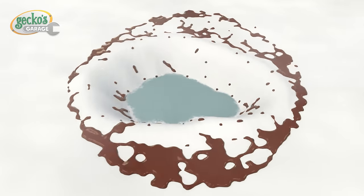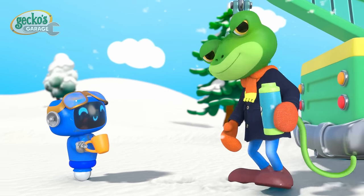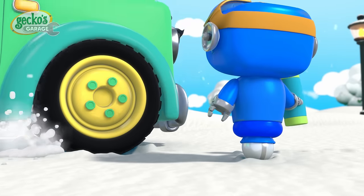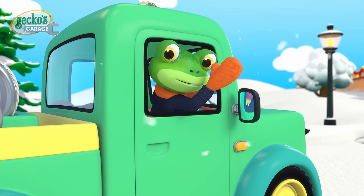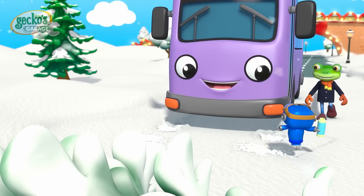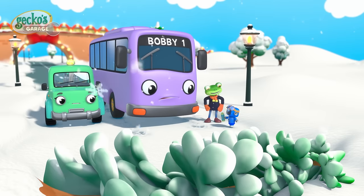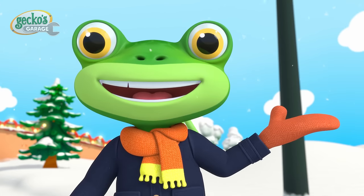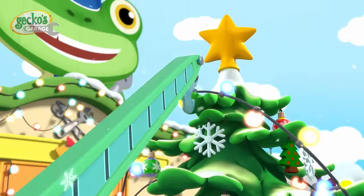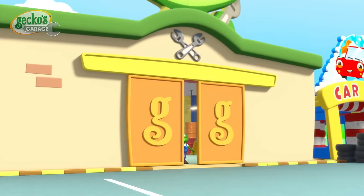Oops! Look! The hot chocolate melted the snow. I have an idea! Hee! It worked! Hang on, Bobby. You're welcome, Bobby. But what are we going to do with this fallen tree? Aha! Perfect! Merry Christmas, everyone! Come on, Mechanicals.